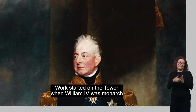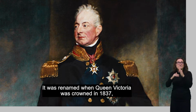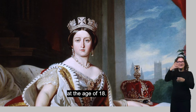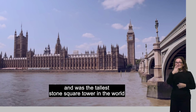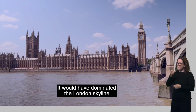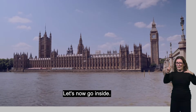Work started on the tower when William IV was monarch, and it was originally called the King's Tower. It was renamed when Queen Victoria was crowned in 1837 at the age of 18. It is the tallest tower in the Palace of Westminster and was the tallest stone square tower in the world when it was built. It would have dominated the London skyline in the way that the Shard does today. Let's now go inside.